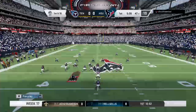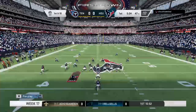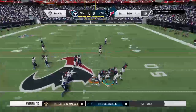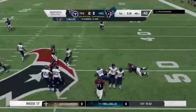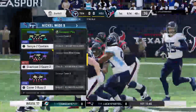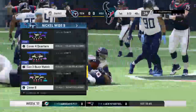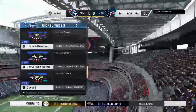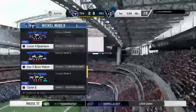I know most of the time when the ball's in the air, you're thinking wide receiver, tight end, but running backs can be a big part of any passing offense nowadays. On first down, nothing opening up really on the running play. Just a yard on the first down carry, so it's second and 9 at their 48-yard line.